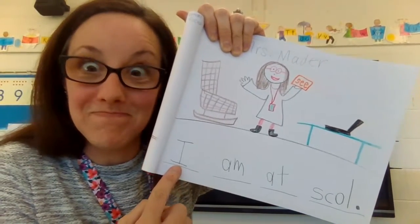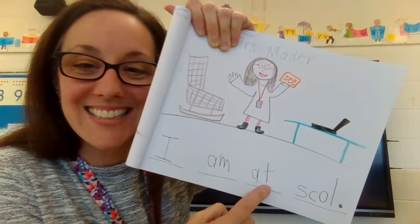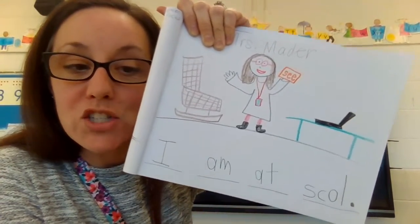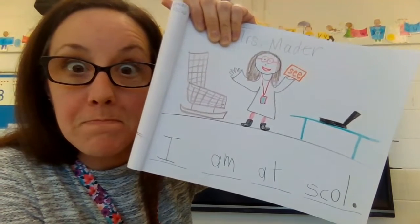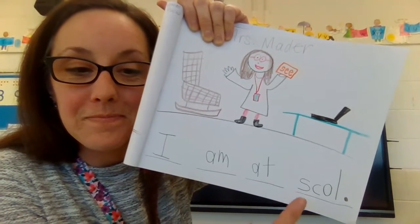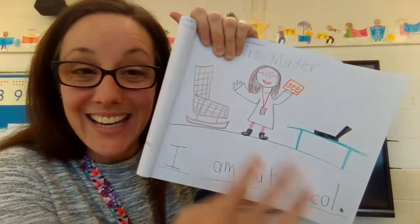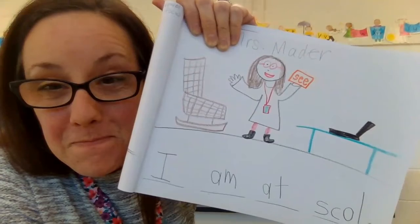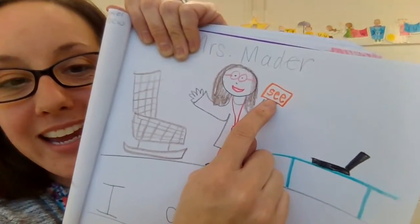I, am, at. Did I stretch out school and hear lots of sounds? School. I did. Is my picture colorful? It's pretty colorful. Do you see I'm holding a sight word in my hand? See.